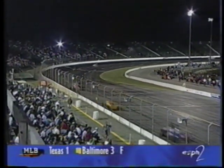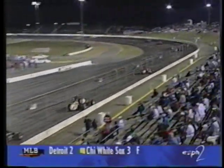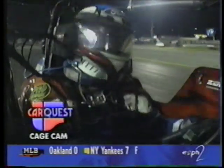There is the 2nd place car of Russ Gamester, who started from the pole position. And it's a full straightaway advantage now that Stewart has on Gamester. That's Jimmy Kite right behind him in that white car, so he is catching up with Russ Gamester. Running in 4th position is Jack Hewitt, and then Mike Bliss is in 5th.